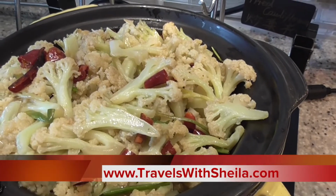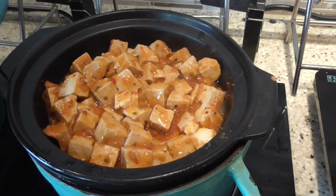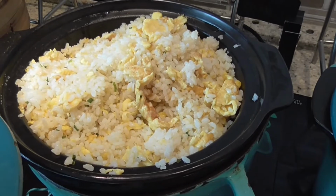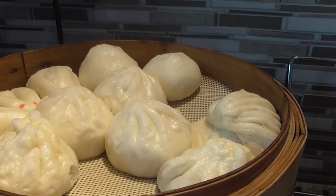Cauliflower with incendiary red peppers. That's tofu and rice. And of course, steamed buns.